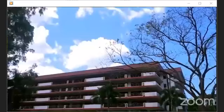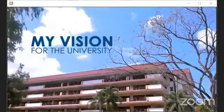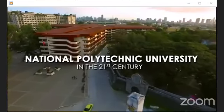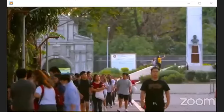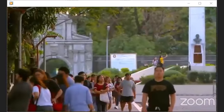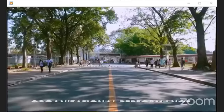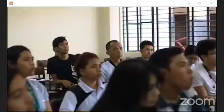Allow me to share with you my vision for the university. I envision PUP to become the pioneering and leading national polytechnic university in the 21st century. With a national polytechnic university status, it will bring more opportunities for the university to further strengthen its academic programs and improve organizational performance as an institution for higher education.